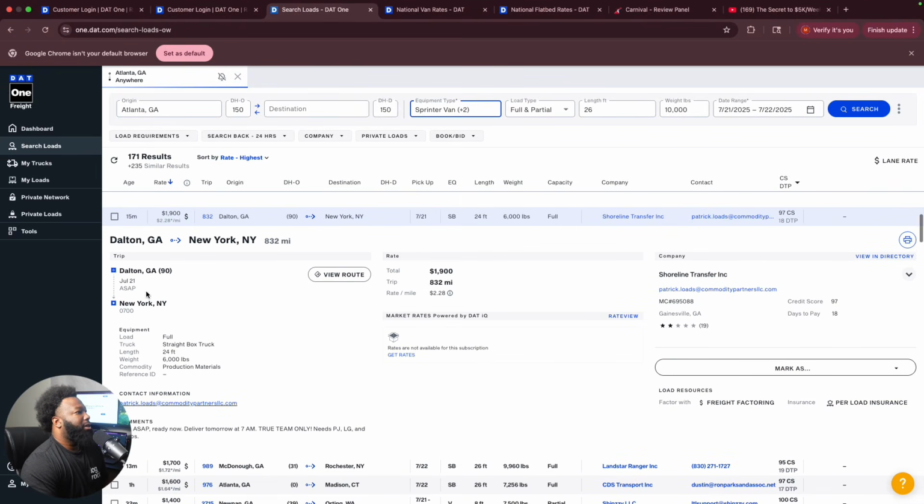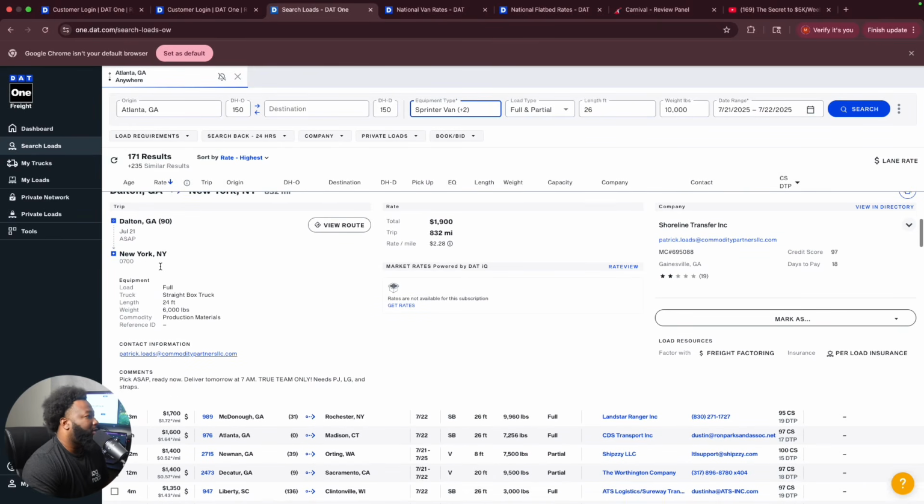Next highest rate actually got a decent rate per mile too, $2.28, but it is going to New York. So you're going, yeah, tolls are gonna be crazy. $200 minimum. Pick up ASAP, ready now, deliver tomorrow at 7 a.m. True team only. Say true team. So you need a sleeper berth.